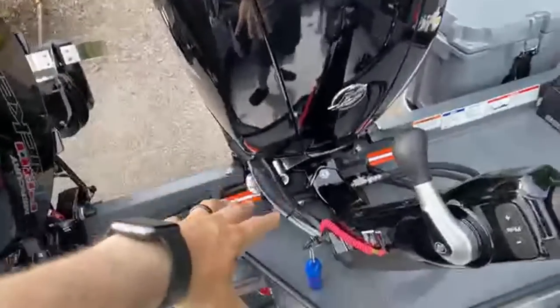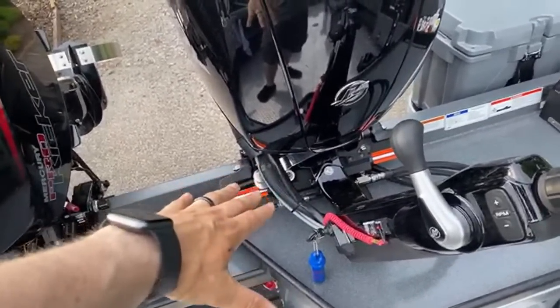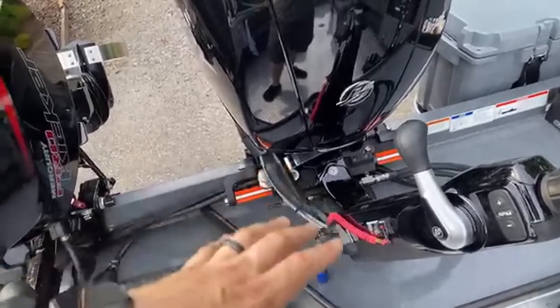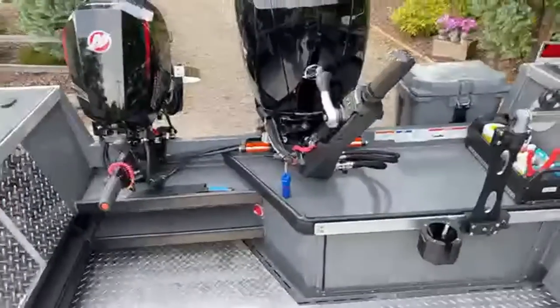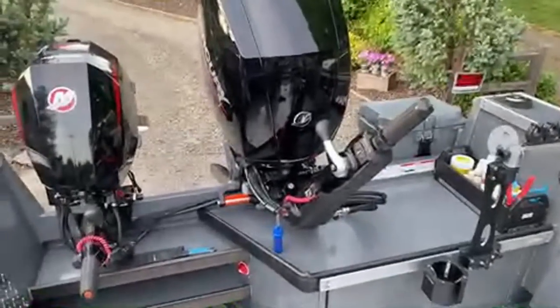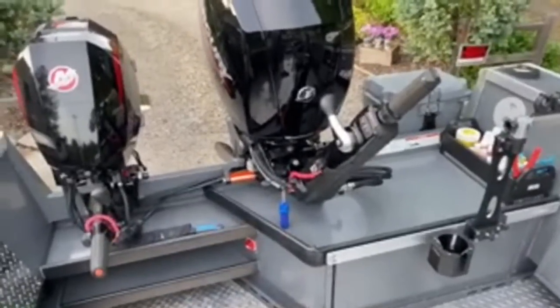Anyway, so I went with power steering, which is something I'm super excited about. I have never had power steering on a boat, but I can tell you one thing. When I took this thing out for the first time, it was absolutely ridiculous having power steering. It's so amazing.